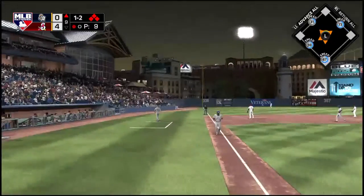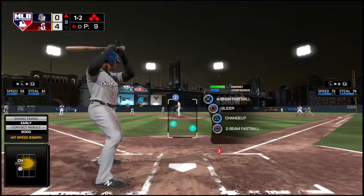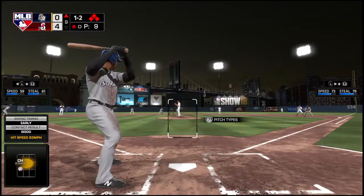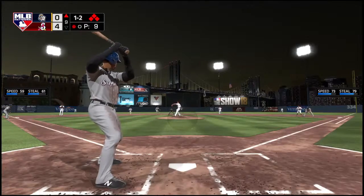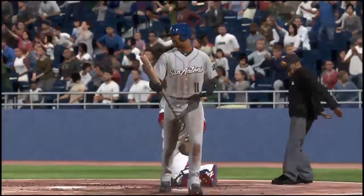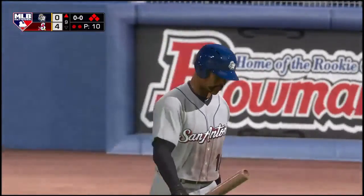Good job to spoil that one away, and he stays alive. Has a look, now the pitch. Oh, and a huge strikeout there as he certainly does his job out of the pen, and we'll see how they go after the next guy here.